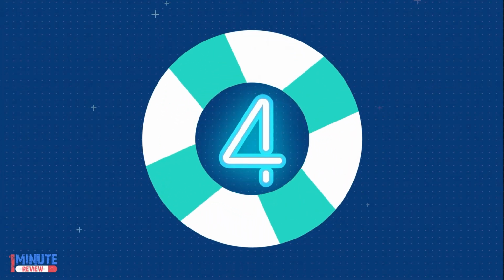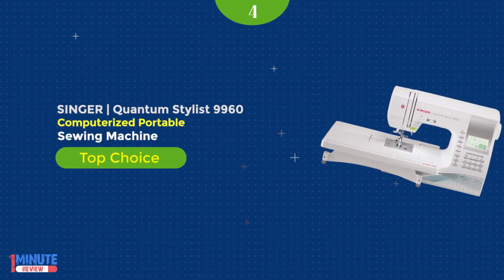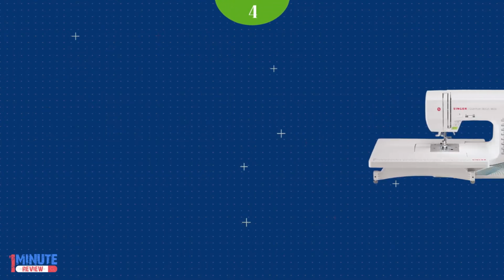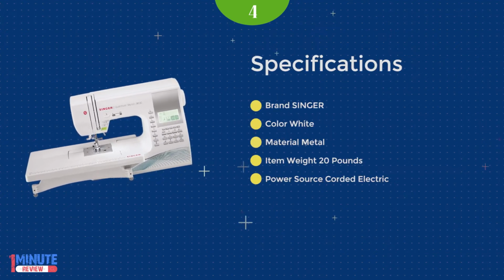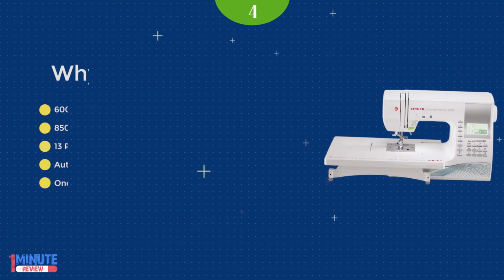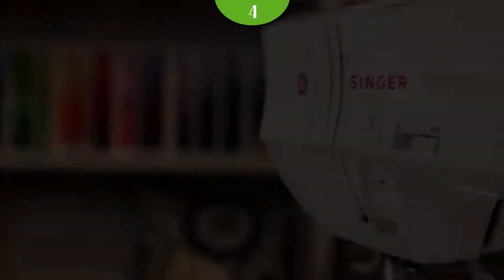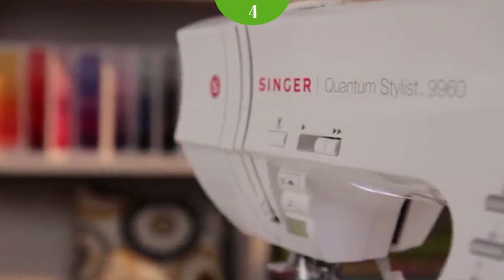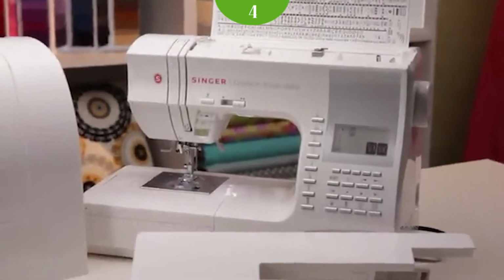List number 4. The Singer Quantum Stylist 9960 sewing machine has loads of ease-of-use features to allow you to fulfill your creative dreams. Its 600 built-in stitches include 5 alphanumeric fonts and 13 fully automatic one-step buttonholes with exclusive buttonhole underplate, mirror imaging, and stitch elongation options provide even more creative possibilities.